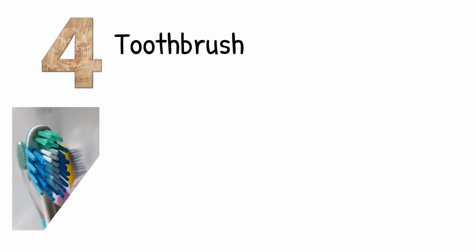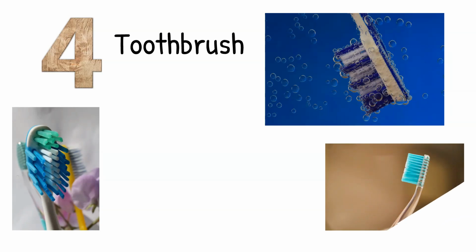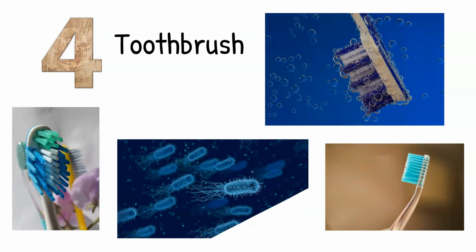Number 4. Toothbrush. Do you know that there are millions of germs in the toilet? They come from the toilet bowl, especially after flushing. Imagine the germs that travel to your toothbrush are from the feces in the toilet bowl. The damp bristles of the toothbrush will also attract millions of germs onto it. So what is the solution? Just remember to close the seat cover while flushing, and if possible, soak the toothbrush in antibacterial mouthwash before using it again.